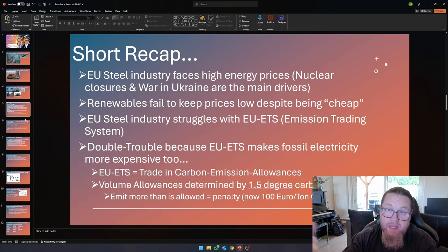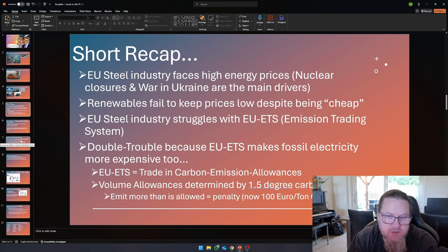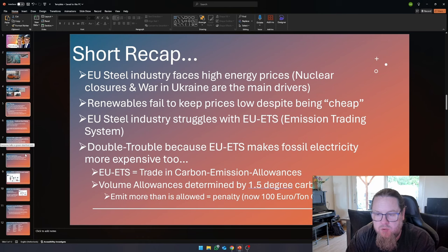So just a short recap to refresh your memory if you didn't see it already. But if you're new to this subject, I'm going to recap it for you. So the EU steel industry faces high energy prices. And that's mainly because of the gas crisis, but also because the Germans and the French and the people from Belgium, and I believe, no, Spain not yet, have closed nuclear power plants. The Swedes also closed a couple of nuclear power plants, Barsebäck. So that basically made us more vulnerable to the gas crisis, which we just came out of.